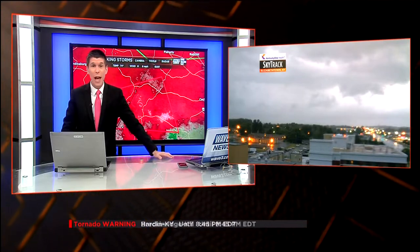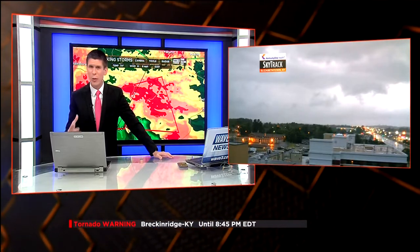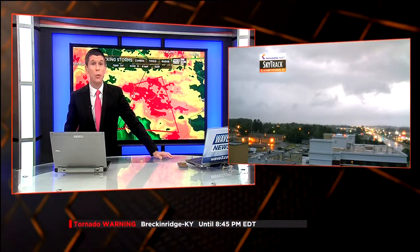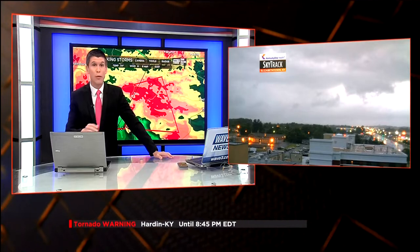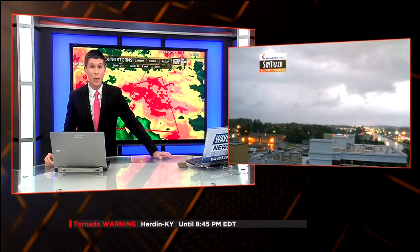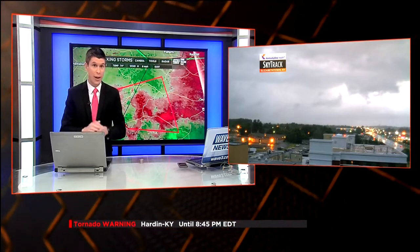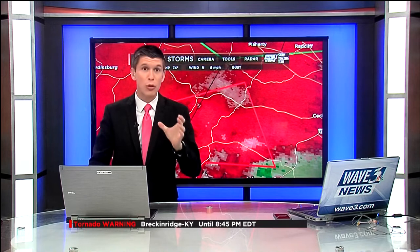Brian was indicating here just a few minutes ago that we did have the rotation on radar and that it was weakening somewhat. By the way, you can track these storms live on your mobile device with the Wave 3 News weather app. That's free in your app store, whether it be Google Play or, of course, the Apple App Store as well. It has all the warnings that you need to know. We get custom push alerts on there directly from all 6 of us meteorologists here at Wave 3 News. So it's a very crucial tool to have.